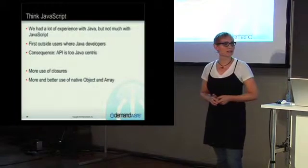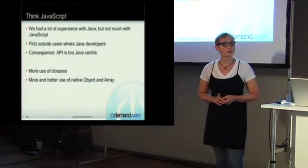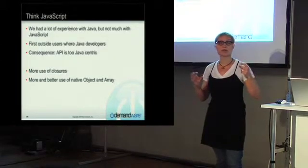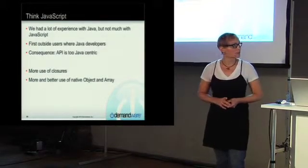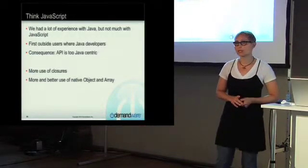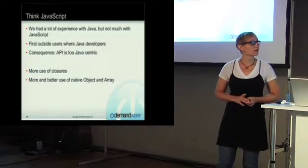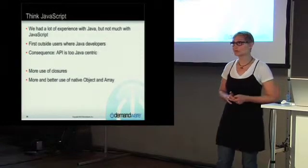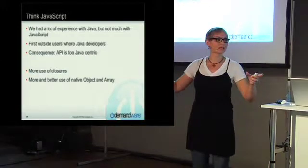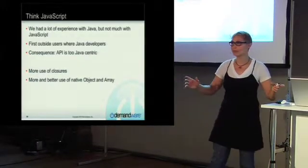So when I would design something nowadays, I would more often, for example, use closures, so that I can write way more compact, more efficient code. And another thing is that I would use these native objects and arrays more often. When we first looked at this JavaScript, we were used to all these great collection classes in the Java API.